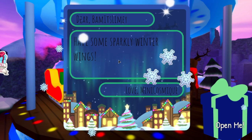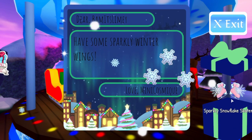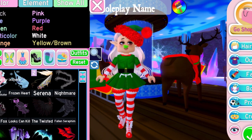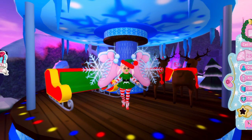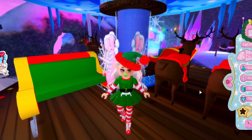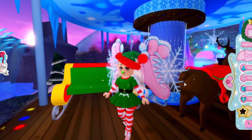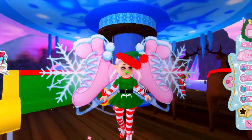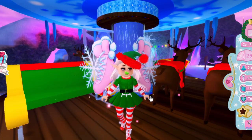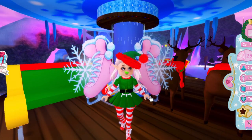Have some sparkly winter wings. Oh, maybe they are wings. Maybe I was right. Let's have a look. Are they wings? They're wings! I was right! They are wings. Wow, I can't believe I actually guessed it right to begin with. Oh, ice skating boots, but they're wings. That is very cool. I do like that. These wings have come out at a perfect time. It's like we planned it.